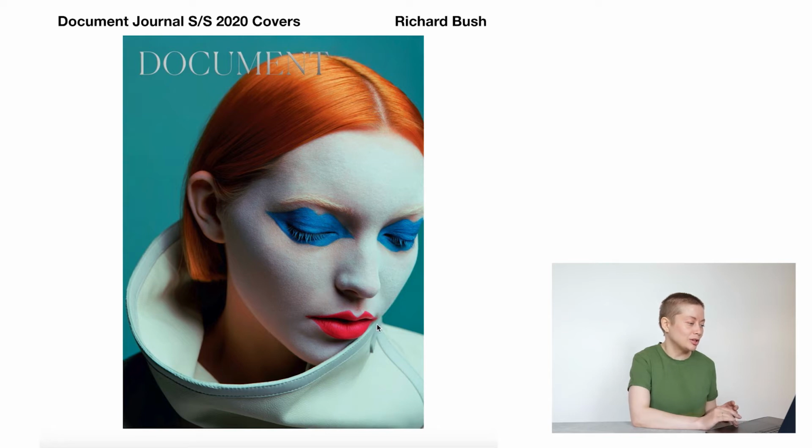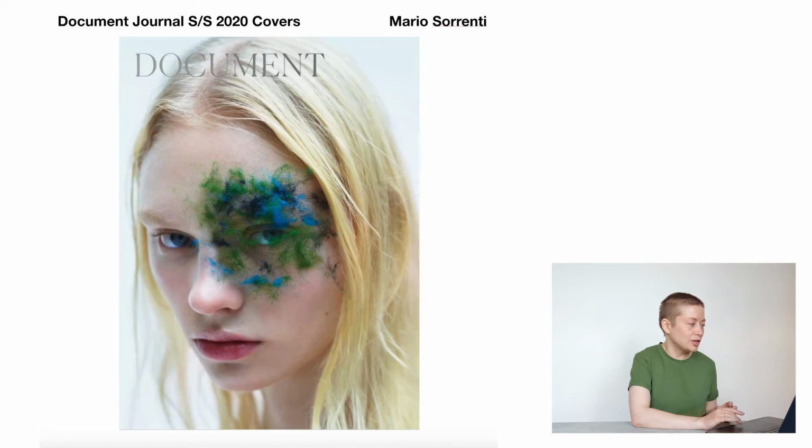Okay, let's take a look at the next cover shot, photographed by Mario Sorrenti, definitely a big name in the industry, which is, I think, quite interesting, this overall idea here. And I've seen the other shots from the story, and they all kind of built around these fuzzy elements, kind of moss elements on her face, which is really quite cool.